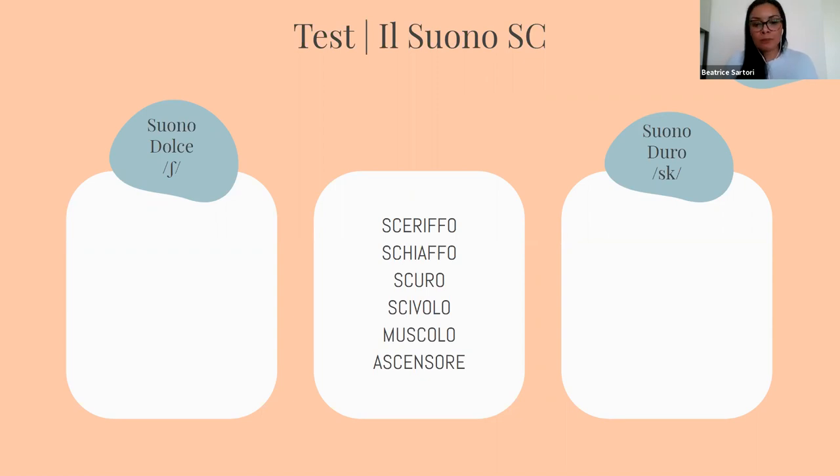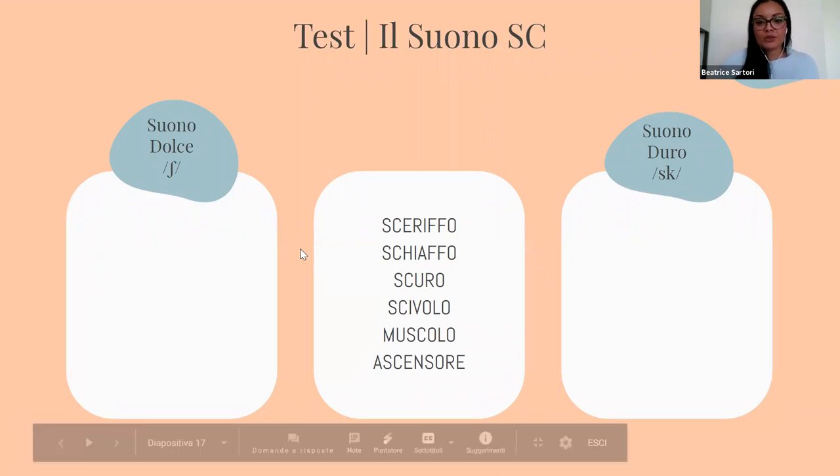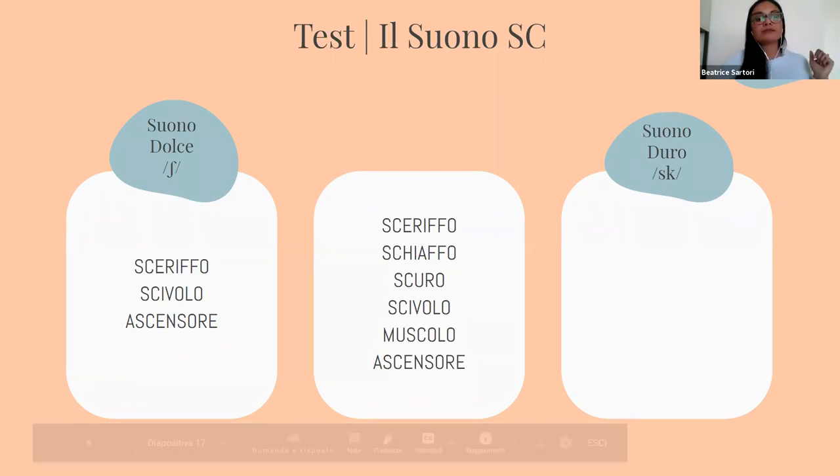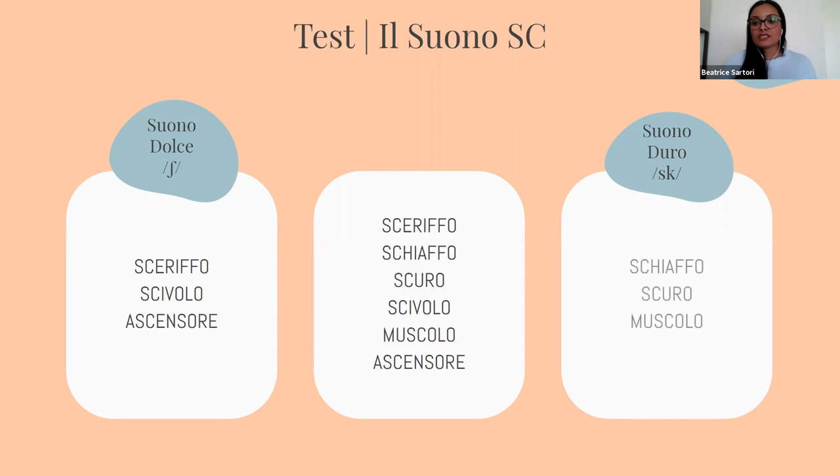Let's test our sound sk, our last sound of our second part for today. We have sceriffo, schiaffo, scuro, scivolo, muscolo, ascensore. So decide where these words go. I'm going to repeat them one more time. Sceriffo, schiaffo, scuro, scivolo, muscolo, ascensore. Okay. So if you put sceriffo, scivolo e ascensore in the sweet sound column, that's correct. And then schiaffo, scuro e muscolo are hard sound, suono duro, that sound like sk.